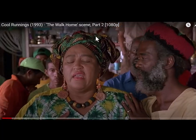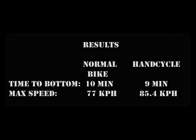But wait, oh, hang on a second. I've just remembered that when I did 87 kilometers an hour on the normal bike, I was sprinting downhill, attempting to break the 100 kilometers an hour record to get that special badge. So in fact, let's go back to the original figures. 77 kilometers an hour was the fastest speed freewheeling down Alpe du Zwift. So the handcycle is faster to do the entire descent.